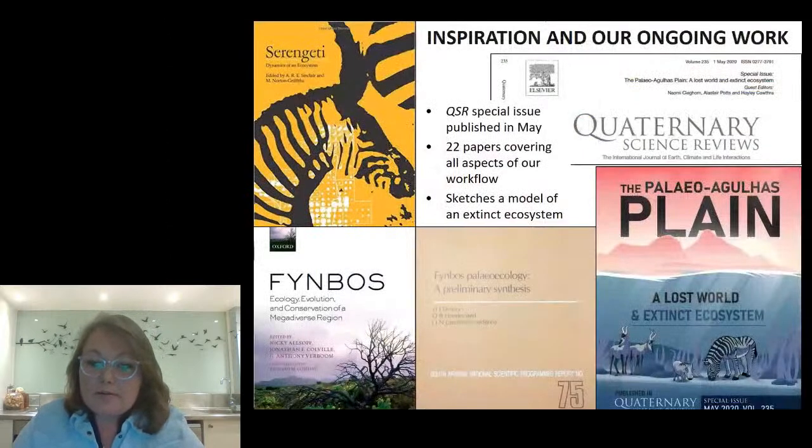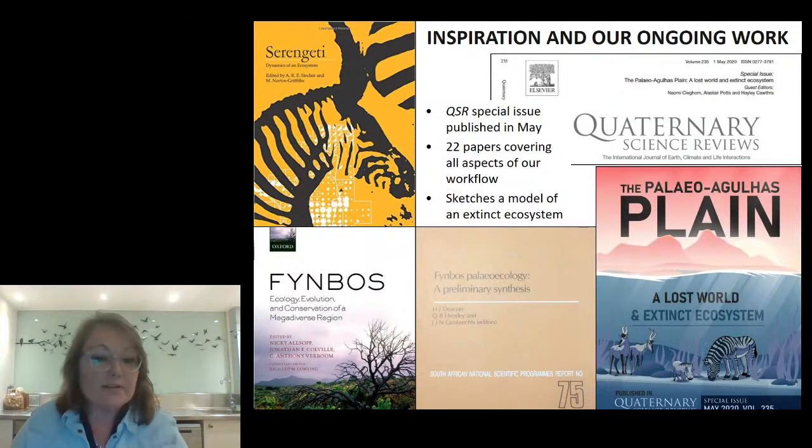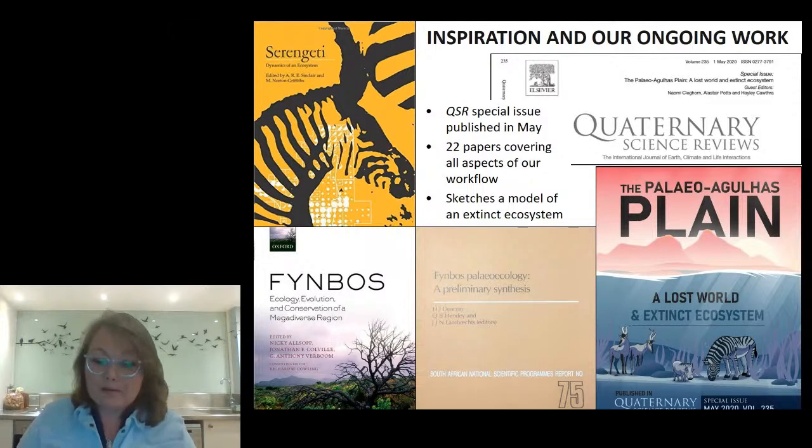Our ongoing work on the Paleo Agulhas Plain is largely inspired by compilations on ecosystems, the Fynbos ecosystem, the Serengeti ecosystem, and now we've looked at this lost submerged landscape as a complete ecosystem. We have a special issue in Quaternary Science Reviews, which was published in May, that has 22 papers covering our aspects of the workflow. It also sketches out a model of an extinct ecosystem.